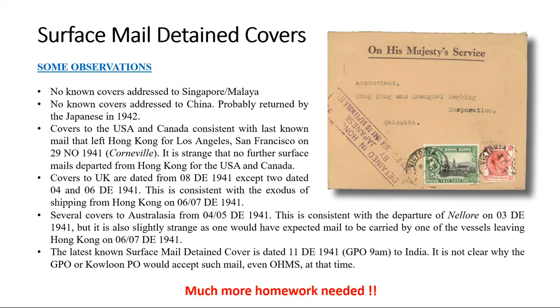Chinese ones, probably returned in 42. And the USA Canada ones are consistent with the last sailing by the Cornerville. But it is a little bit strange that after the 29th of November, no further surface mails were sent to the USA and Canada.